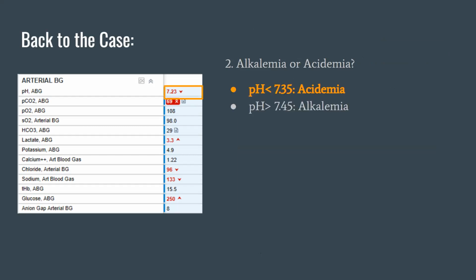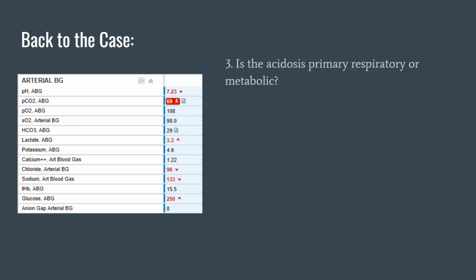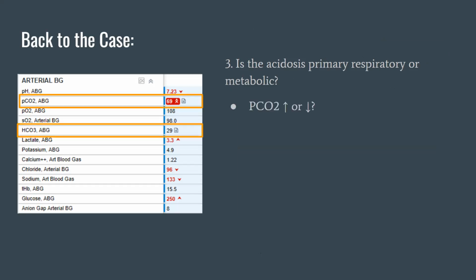Okay, so alkalemia, acidemia for this patient. Correct. And then would you guys call this primary respiratory or metabolic? Yeah, right. PCO2 is super high. Yeah, for this patient, for sure. So PCO2 went up. This is one where the bicarb's normal, but when I looked back from prior, it had gone up, so it's on the higher end. So I think she had some compensation, but I'll get into that a little bit.